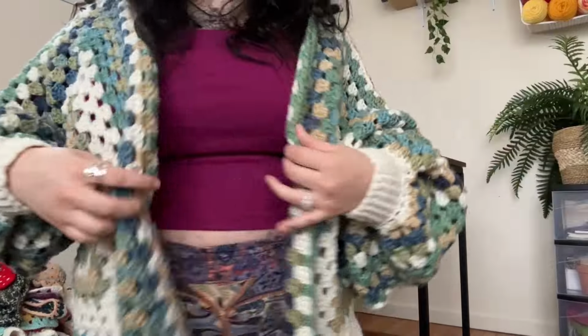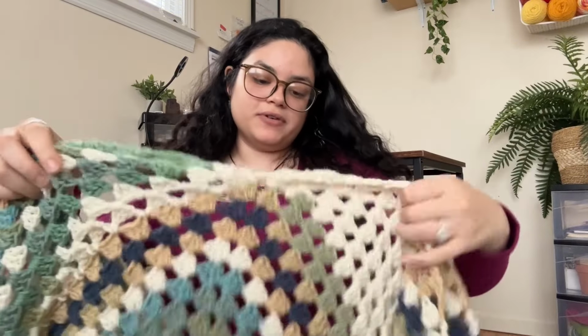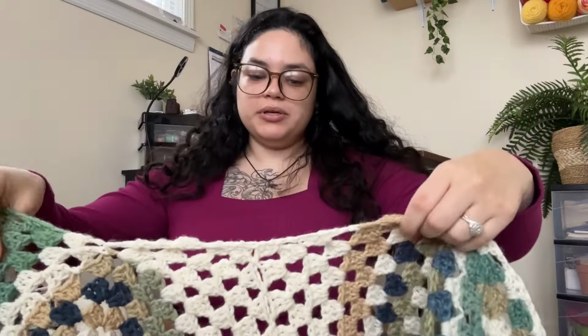But yeah, it's super cute, super oversized, and I'm sad that it's on my website. I might make another one for myself. But yeah, it's available if you'd like to purchase this one. And I will be making another cardigan like this, oversized, in the future. I like making oversized cardigans just because you don't have to be so strict with the sizing. You can just make it oversized and quick and simple.